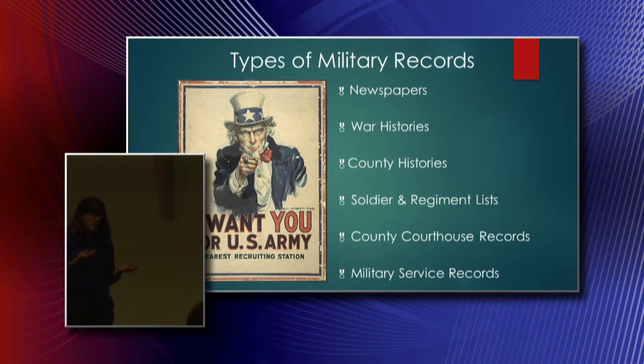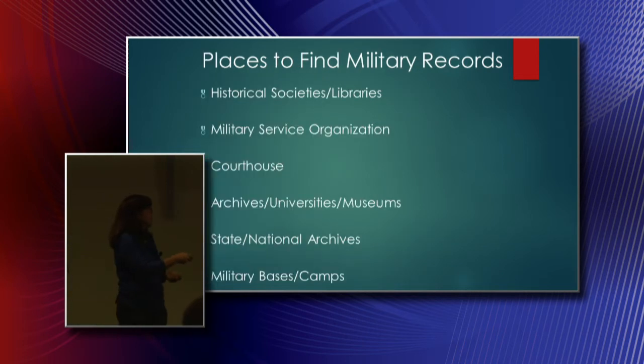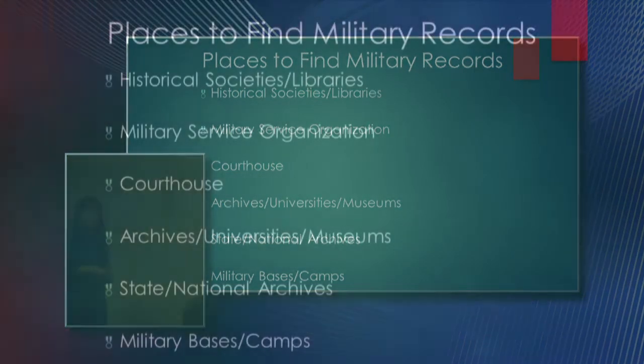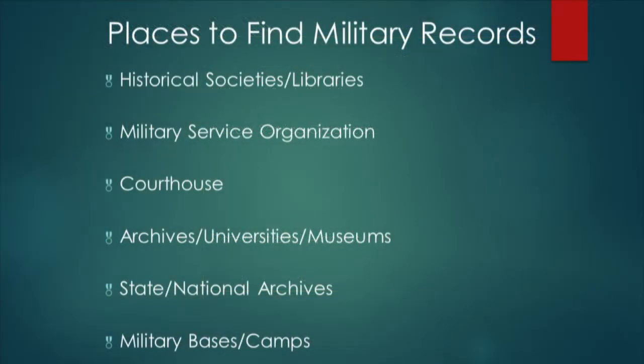So where do all of these things live? Like I said, they live in a variety of places. So you're going to start locally. You're going to look at your local historical society and library. You're going to contact them and see what kind of information they have. I'm going to give you some examples of this in a minute.